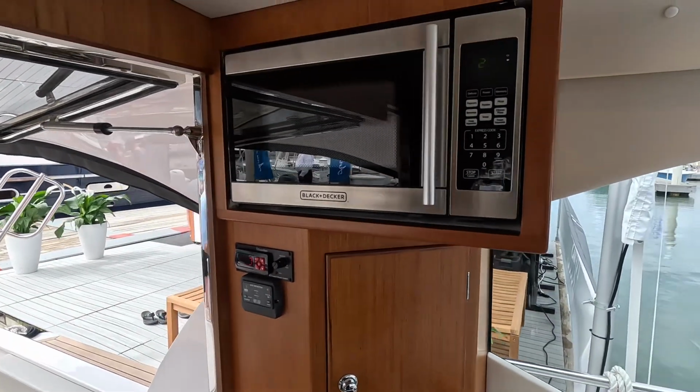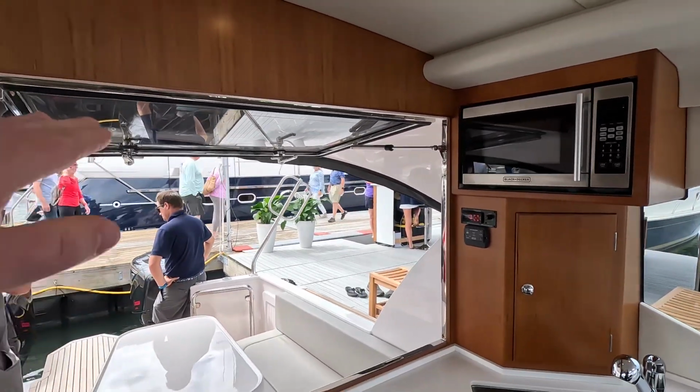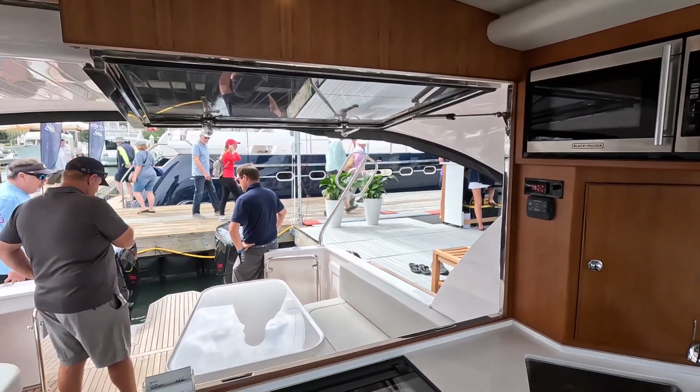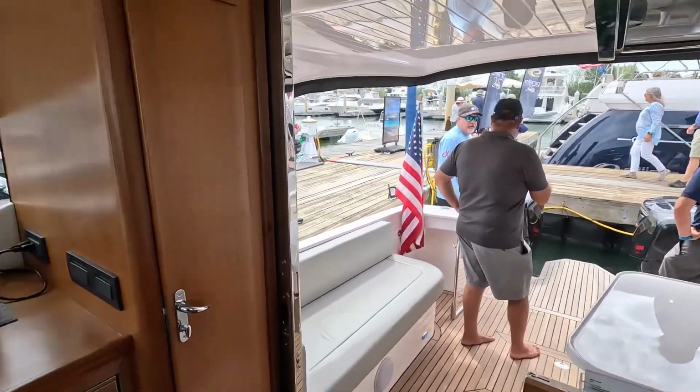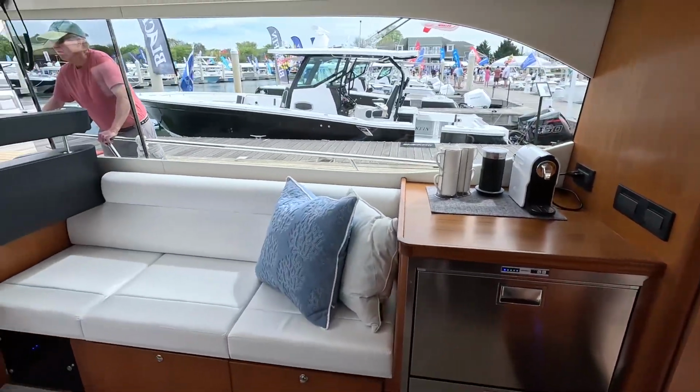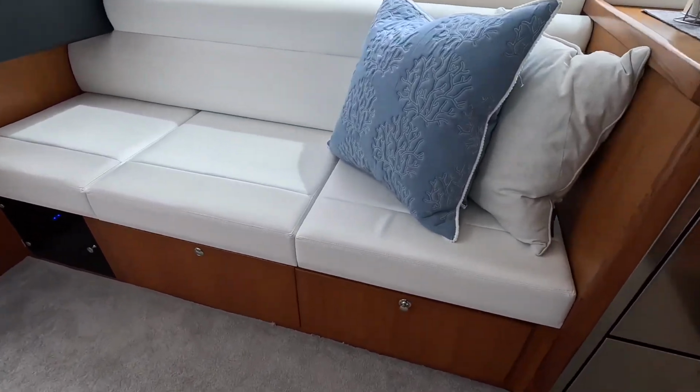Microwave oven, and a large window here that can be opened and closed so that you can have access to any folks that might be sitting in the cockpit area. There's plenty of seating throughout. On the starboard side, we have a bench seat with storage underneath.